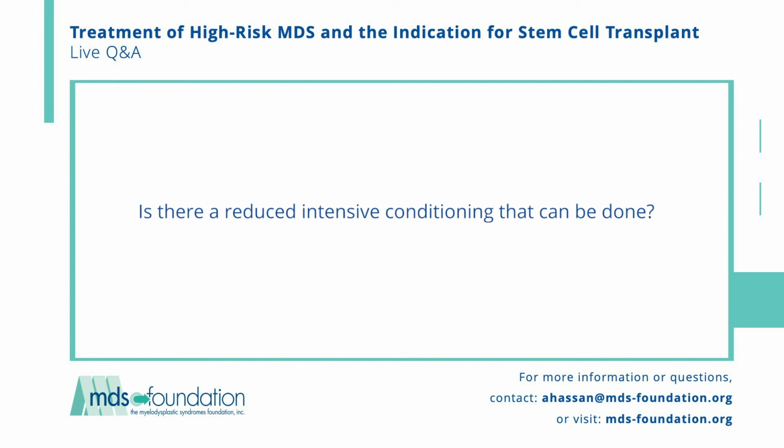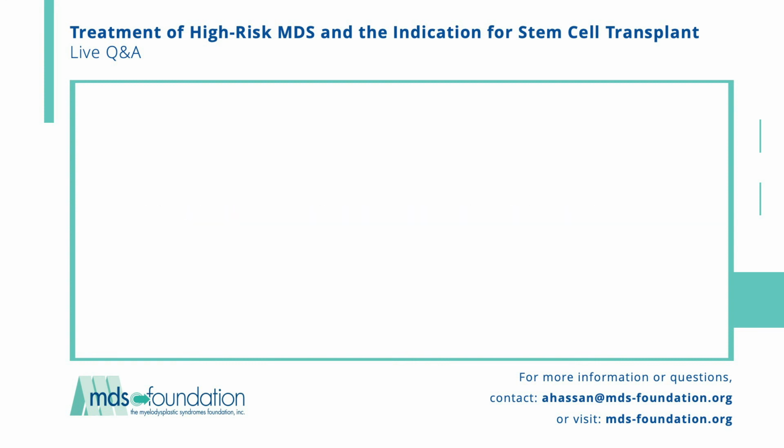Obviously, MDS is a disease of older patients, and so most older patients couldn't handle that very heavy chemotherapy. So now there's an option of reduced intensity conditioning, where it doesn't go in there and just clean out the bone marrow. It just goes in there and suppresses the patient's immune system enough that when the new cells come in, those new cells kill off the entire bone marrow. So more than killing the patient's own bone marrow, we are allowing more of the graft versus leukemia effect to take place and to clean out the patient's bone marrow, and that does the work instead of the chemotherapy.